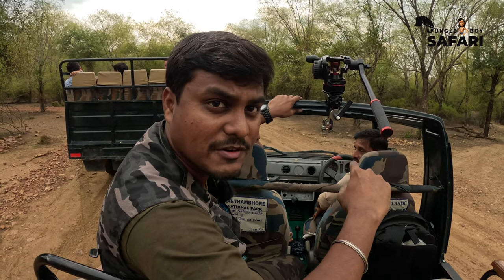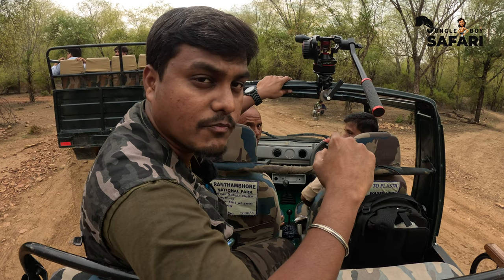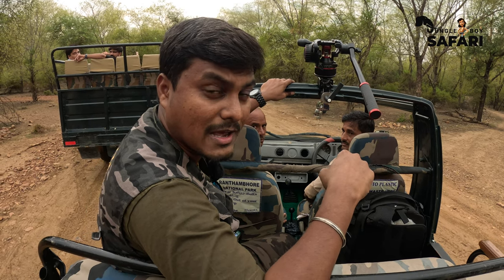So we are going to start the first safari in Ranthambore. This is going to be in zone 10 because today is Tuesday, so all the core zones are closed. Only the buffer zone is open on Tuesdays, whereas the buffer zone is closed on Wednesday. So we are starting here on zone 10. Let's hope for the best.